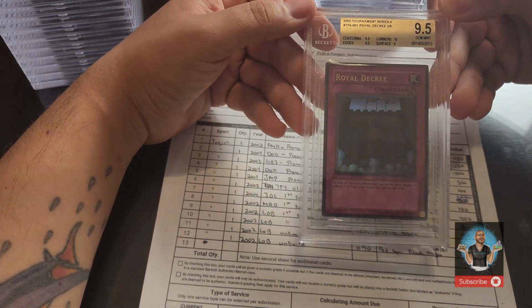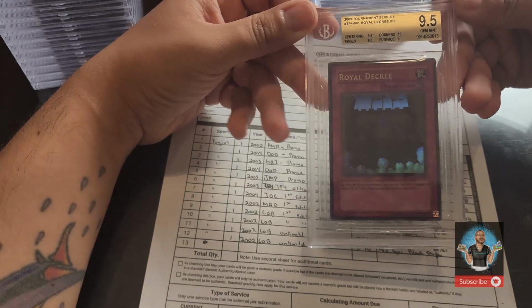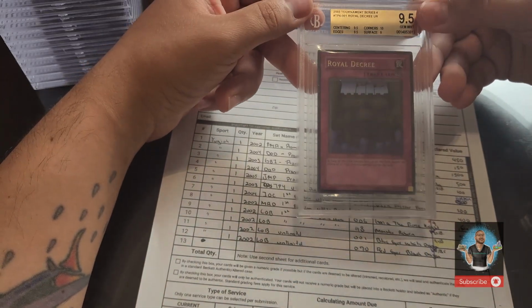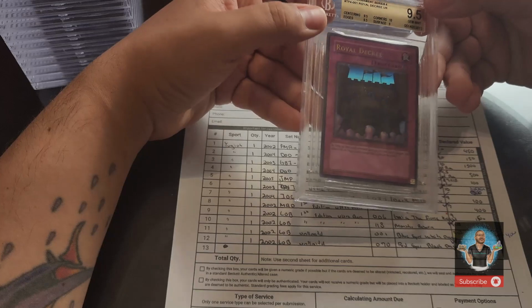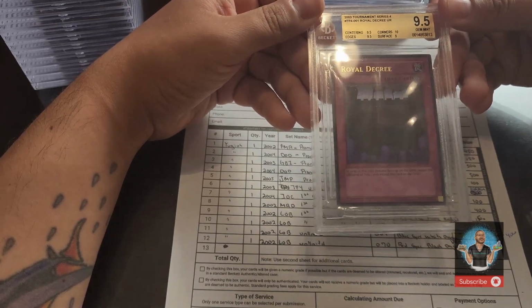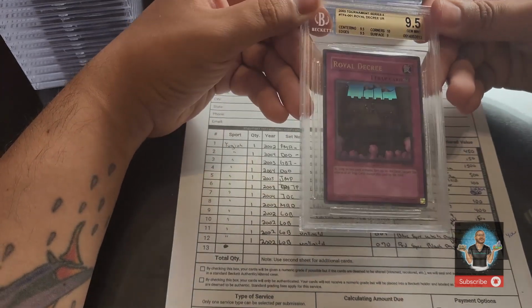This is a 9.5. This card is incredibly rare. Yes, Royal Decree has gotten so many reprints, but this is the OG. I remember playing with this and being the only person for like 2 years prior to the actual reprint of this in, I think, a common super rare. I would pull this out and everyone's like, holy crap, I can't play any trap cards. This card was so epic.